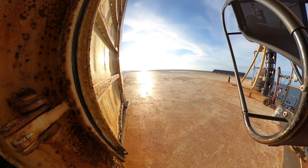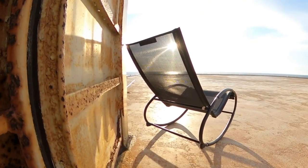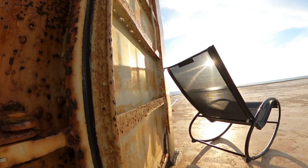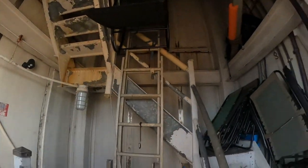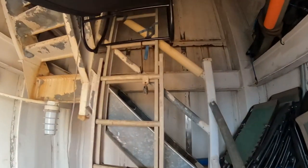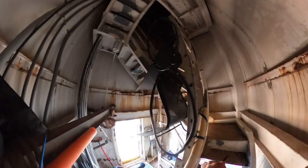There's actually a place for these chairs. They just didn't make it back on the hooks. Kind of see some of them here. They're normally just hanging on this ladder. But needless to say, I'm going up top. See what we can do.